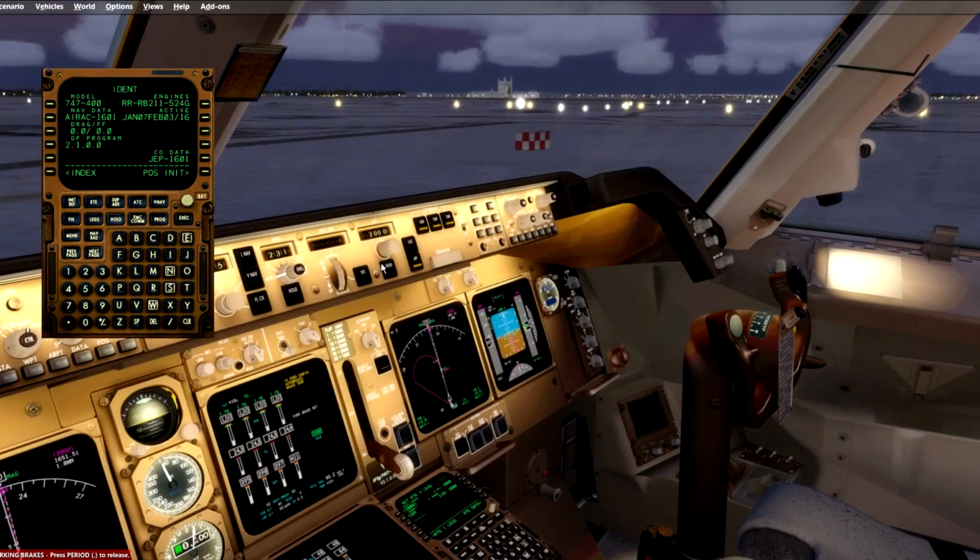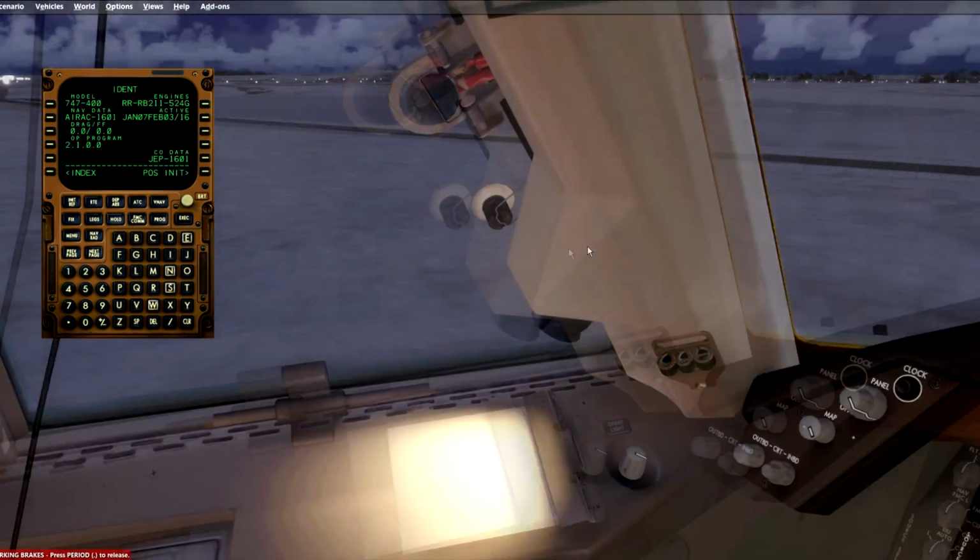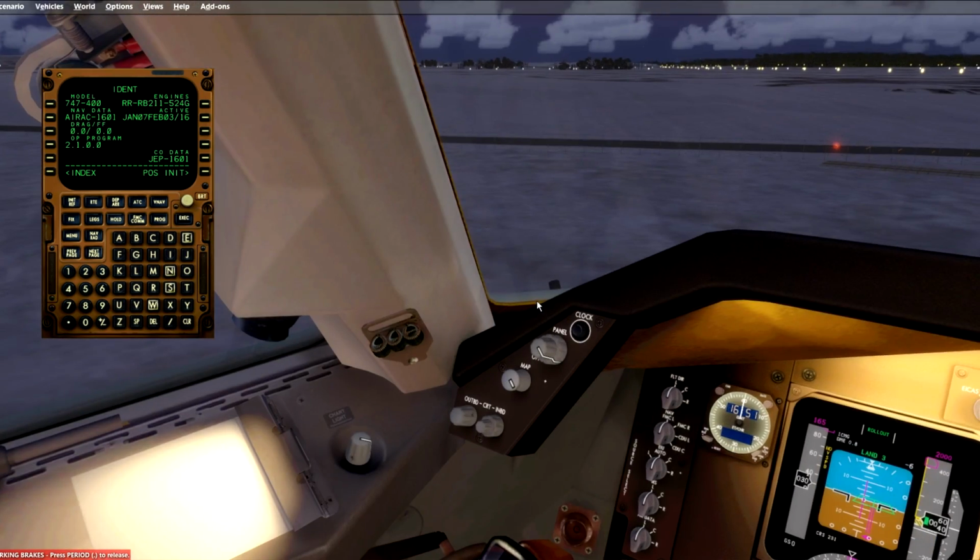If I had this aircraft for long haul flightsim type stuff, it's got more than enough to help me out in terms of the avionics.